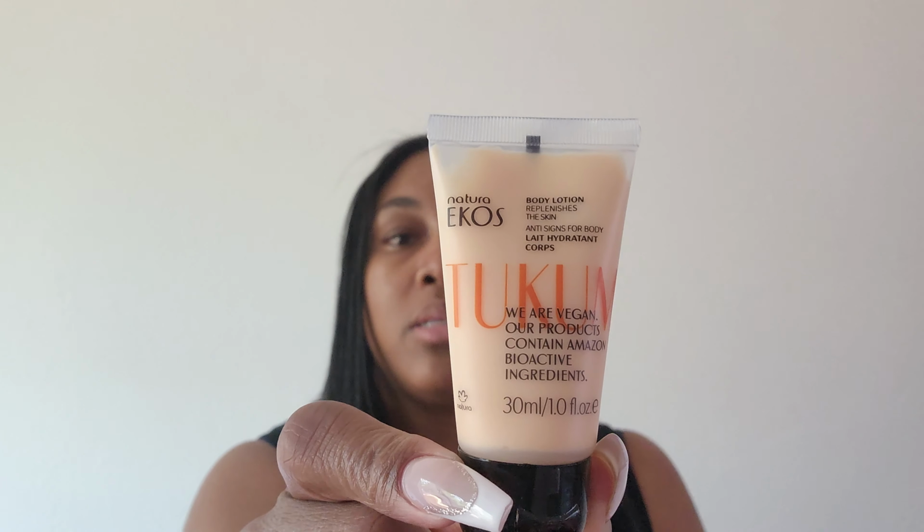Next up, we have Natura Echoes Body Lotion, Tucum. Let's see, it's a vegan product, and it contains Amazon bioactive ingredients. Anti-signs for body. Okay, I don't know what that's supposed to mean. Oh, there's a safety seal. So let's see. Oops. Let me drop it. Let's see what it feels like and smells like, because I could use some lotion. I just washed my hands.